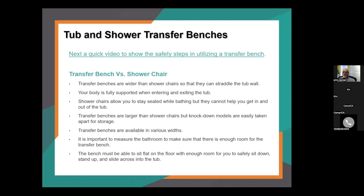So you definitely want to make sure that those are adjusted for an even setting. Transfer benches are wider than a shower chair so that they can straddle the tub wall. Your body is fully supported when entering and exiting the tub. I think this is just a great tool, especially for our seniors. It eliminates that step of having to go over the side of the tub and cause that potential risk for a fall.